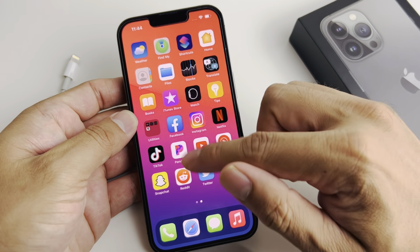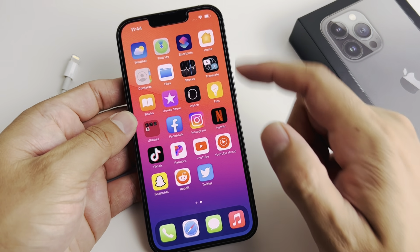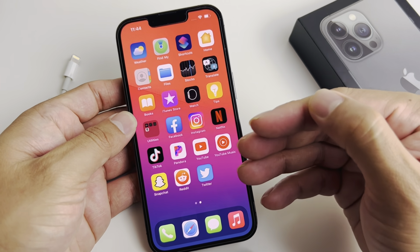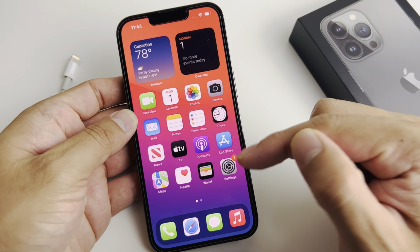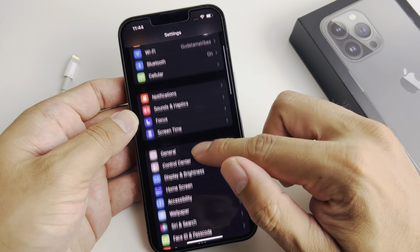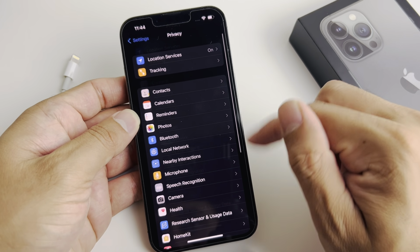So as you can see here, we have multiple apps. Now, whenever you download an app from the App Store, it's going to ask for access to things like photos, your mic, your camera, and much more, essentially giving it permission to access that without you realizing it. And it's good to always check those settings to see which apps have access to that. To do that, you want to go into settings, and then go down to privacy.